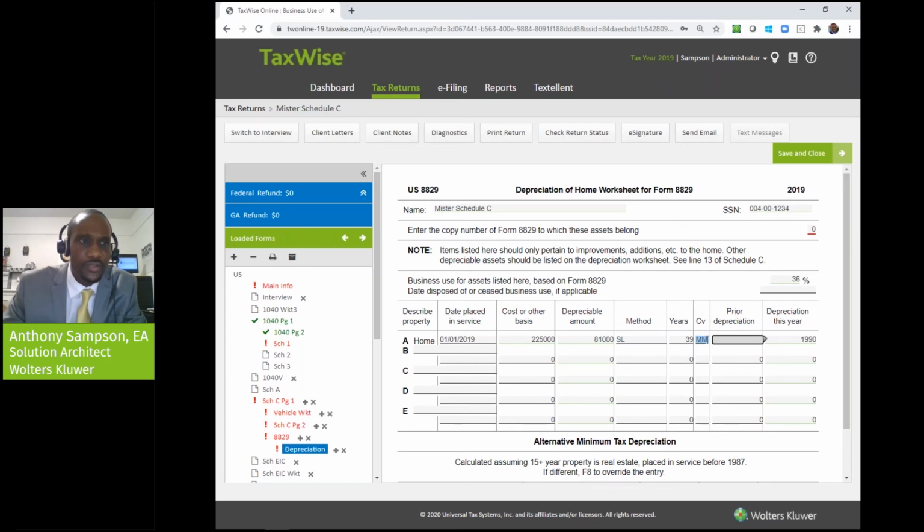So now look at this. We've got the depreciation for this year, $1,990. Remember the 90s? $1,990 is the depreciation deduction for this property. Now, this is another reason why the client's going to want to stick with you, because you've got these carryovers rolling over year over year. You've got this client for the next 39 years. It's going to be rolling over.